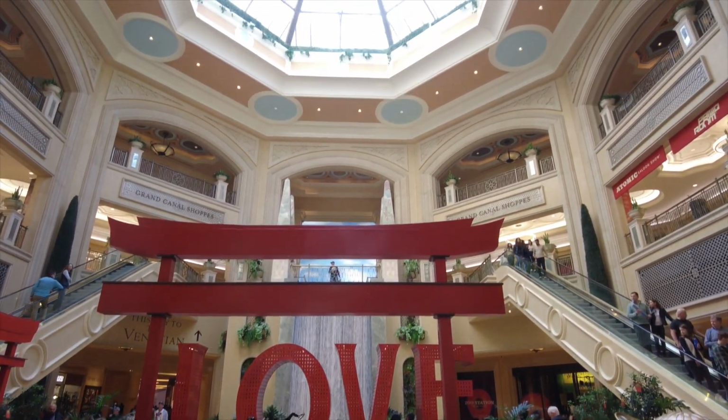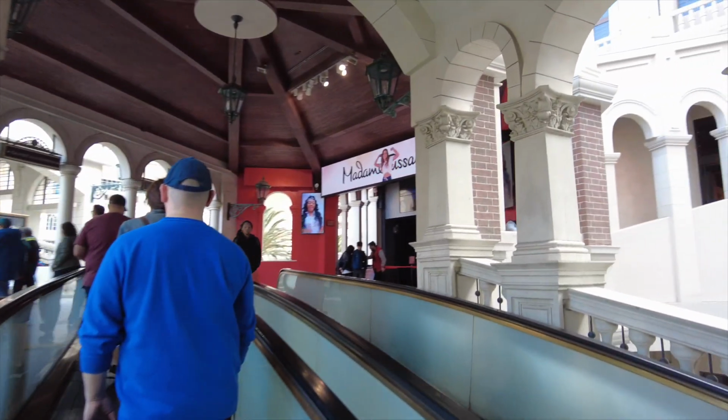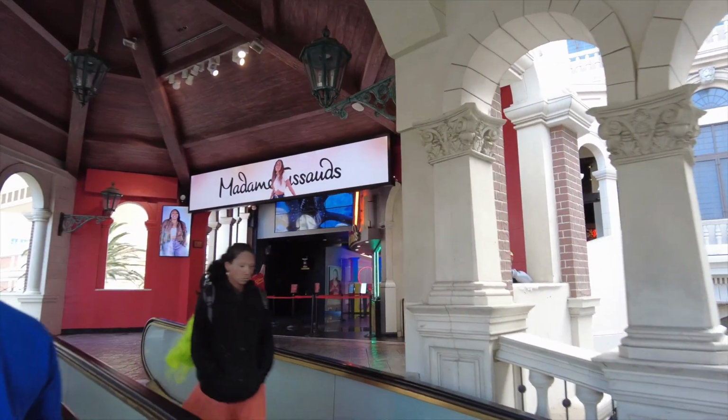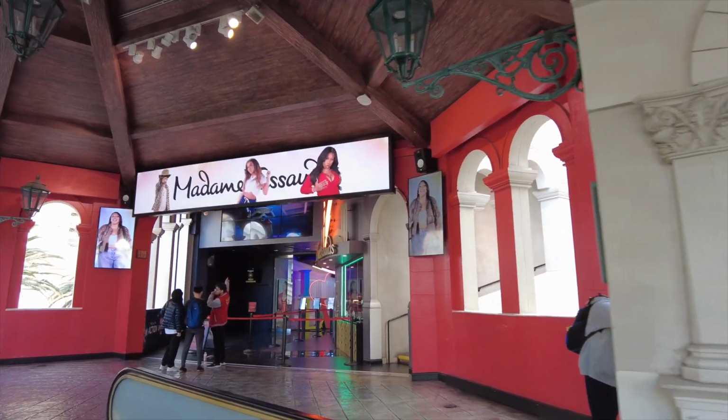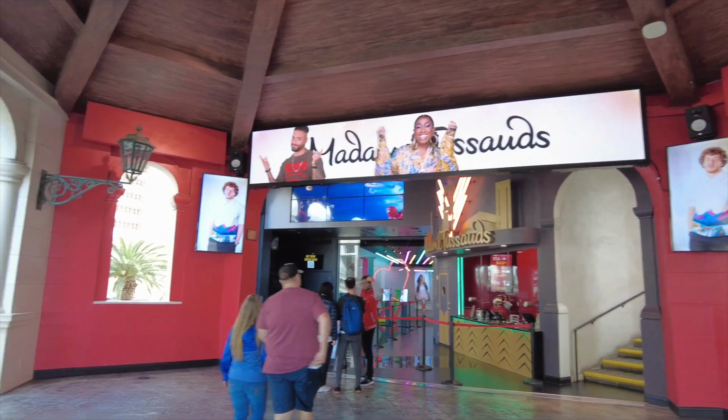As we leave the property to continue south on the Strip, we pass Madame Tussauds Wax Museum, which was the first US location opening in 1999. Of course, they are all over the place now.